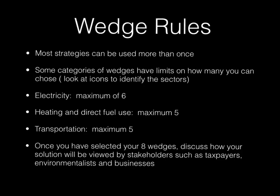There is a handout that explains a little more information on the 15 different strategies you can choose from. So if you're looking for more information, I can provide that to you. But now that you know a little bit about what you're trying to do, here are some final rules. You can use each of the 15 strategies more than once. Some categories of wedges, however, have limits on how many you can choose. If you look at the icons, each wedge will be identified as being either electric, heating, transportation, and so on. So you can only use at most 6 electric wedges, or 5 heating and direct fuel use, or 5 transportation. Other than that, you can pick your wedges in any combination that you choose.